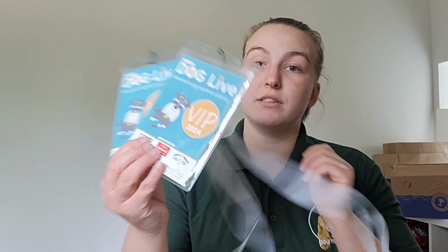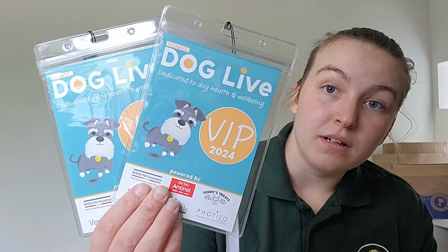And then we got lots of leaflets as well. I do like leaflets. Leaflets mean discount codes. So VIP parking, which wasn't the best, I won't lie. But yeah, again, we got some lanyards just to say we were VIPs. We didn't need them, didn't use them. I do like Edition Dog. I just think their show could have used a bit more organisation. But yeah, other than that, we had a good time.